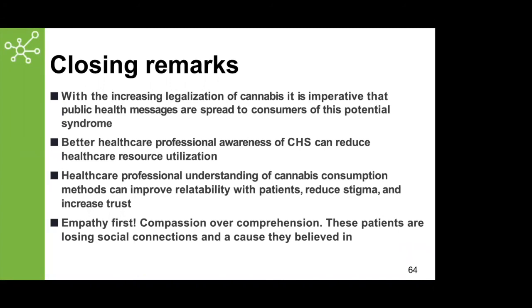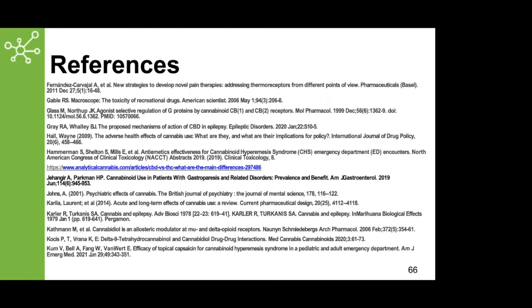And lastly, empathy first. We put an emphasis on comprehension and understanding others in our society, and I think we need to switch that around. We need to lead with compassion. These patients who develop CHS are losing social connections. They're losing a cause they believe in. It's going to be hard for them to be around those they used to be with, especially if consuming cannabis is going to trigger this for them. It's really kind of sad when we look at it from that perspective. Being empathetic with them and increasing trust with them may help them get through it, and connecting them with appropriate resources. Here are my references.